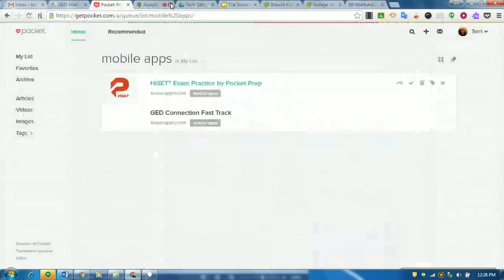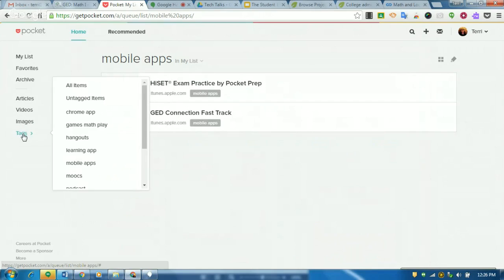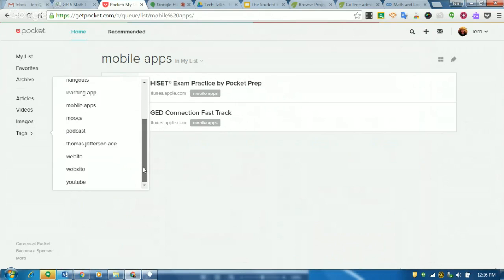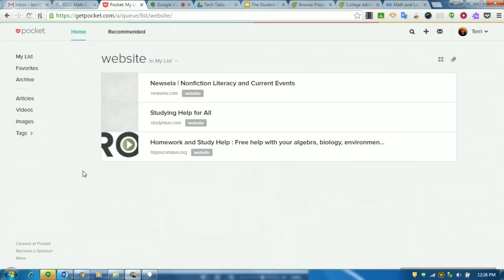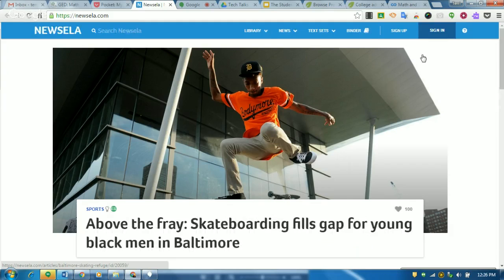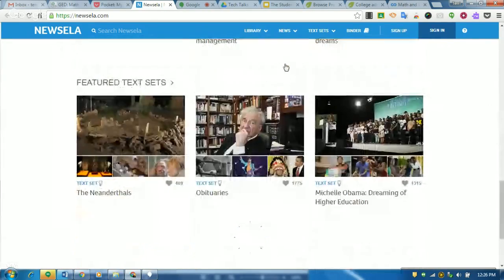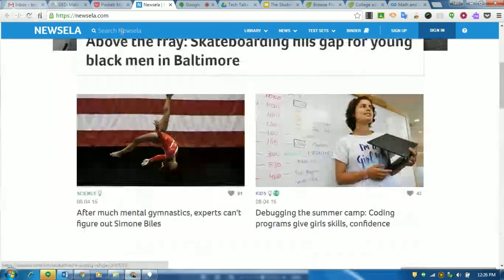Wow, time is flying here, and it looks like I'm going to have to move a little bit faster. So we went through some of these Chrome apps, some of the games, some of the Hangouts, some of the learning apps. I would like to go to some websites before we run out of time. For those of you who have ESL students, Newsela is wonderful. It's free. It's a whole course if you want it, and you can sign up as a student and not have to pay and browse around. So we can look at the library. This is very good for ESL. It's very current. You can do it according to the reading skills and things like that.